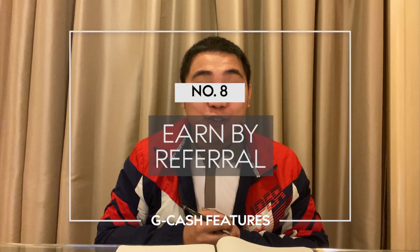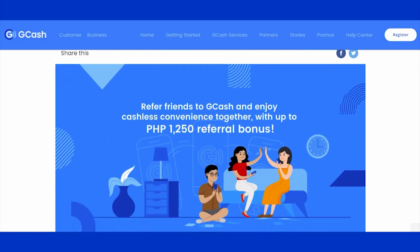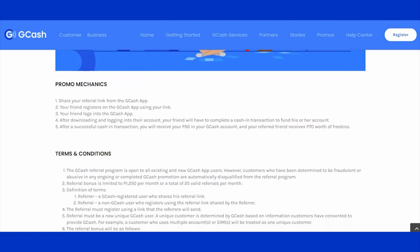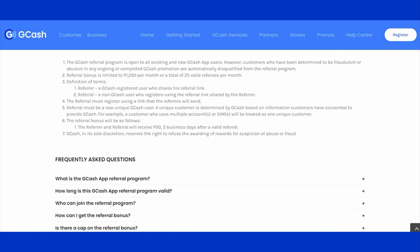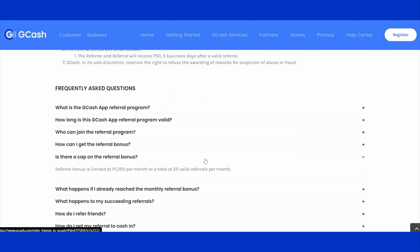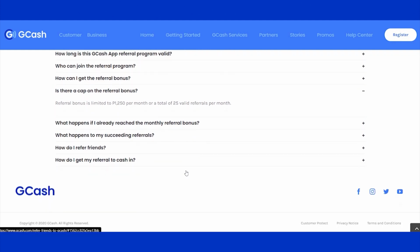The last thing that you probably have not paid so much attention to on the GCash app is that you can also earn by referring users to GCash. This is a great way to share the word and maybe make someone's life a bit simpler by leveraging what GCash has to offer, and you earn about 50 pesos for every referral. This is capped at 25 users per month, which means 25 times 50 pesos, a max of about 1,250 pesos per month that you can earn as referral credits every time you get a unique user into the GCash environment.